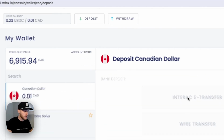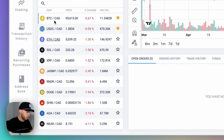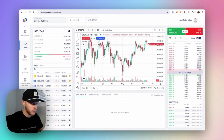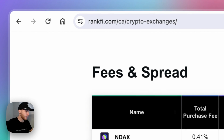You can deposit Canadian dollars using Interac e-transfer and wire transfer for free, and you can buy all the big coins like Bitcoin, USDC, Ethereum, Solana, and more at the lowest fees in Canada. You can see here for buying Bitcoin, NDAX was the number 1 cheapest platform with just a 0.41% fee, and they have a trading fee of 0.2%. You can find this on rankfi.com, by the way.